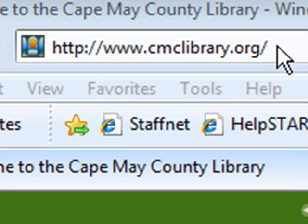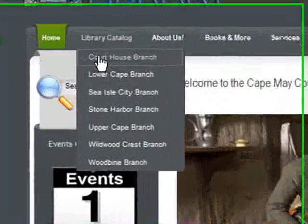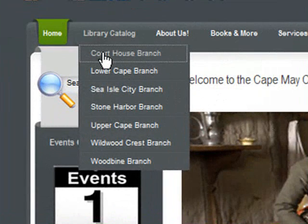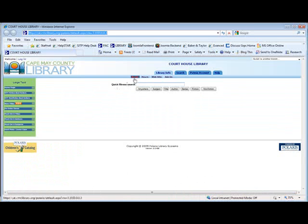From the library's homepage, www.cmclibrary.org, come on down to our menu bar, and as you rest your mouse over the words Library Catalog, a sub-menu will appear. Left-click on any branch for the purposes of this demonstration. And this is going to take us to the portal page of our online catalog.